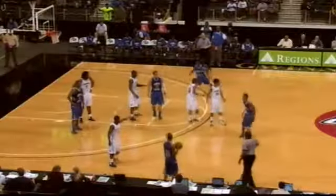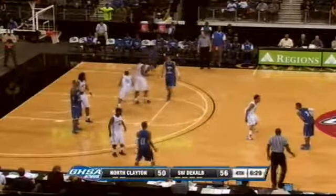Take a look at that last breakaway. Yeah, of course, Goodwin has that ball at midcourt and gets it forward to, I believe, number 3, Turner.